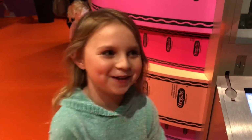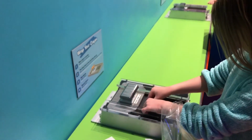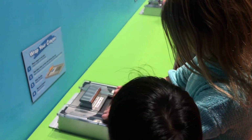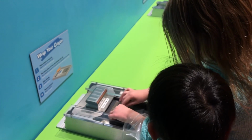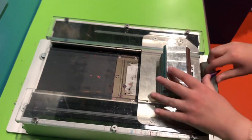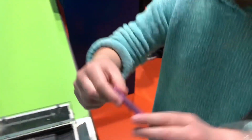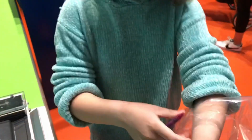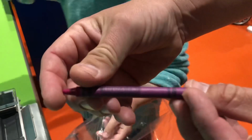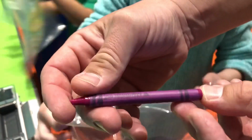What did you make? Willow's coat. I put a smiley face because I couldn't do it. Nice. What did you name yours this time? My baby Jesus. Woohoo! Do you want to do another one? Hold it up so we can see it. Wow. Let's go have some fun! I want to see the name, the label of it. Where's the label? There it is.